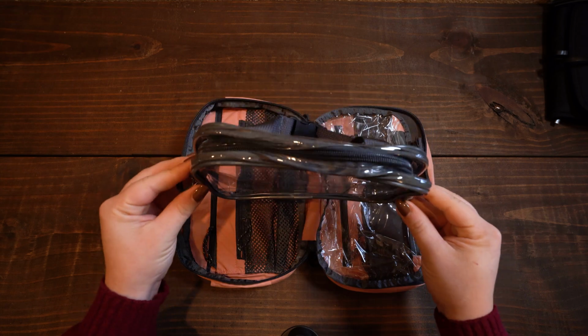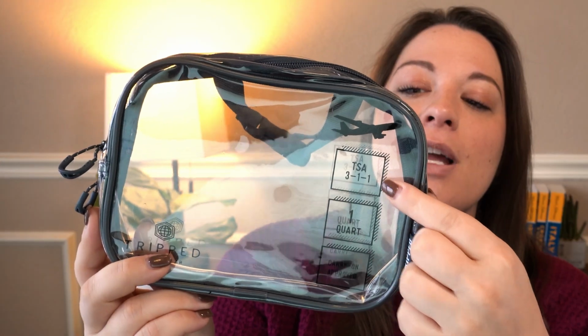bag separately, so that when you're going through security, you don't have to worry about them shuffling through all of your toiletries. All of your liquids go into this bag. It meets TSA requirements for 311. It's 1 quart. So you just throw this into the bin and you're ready to go through security check.